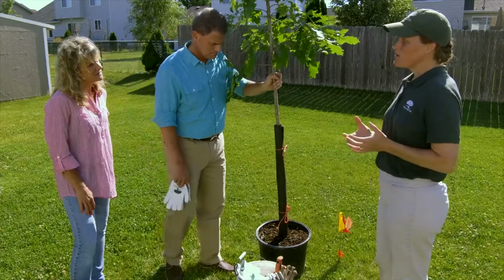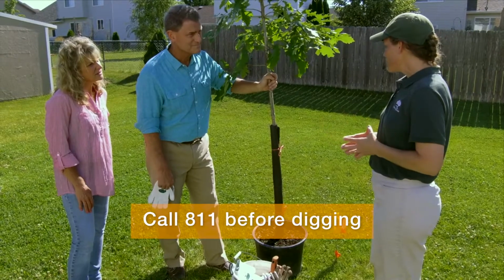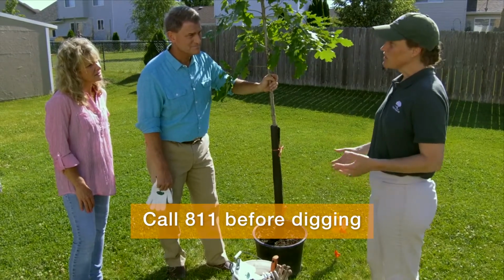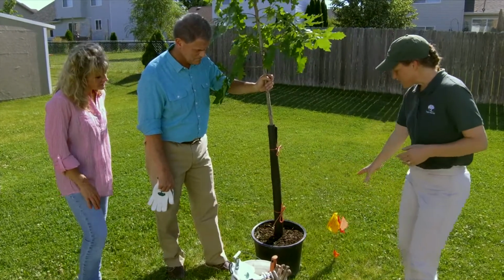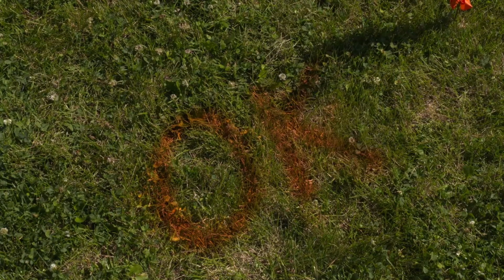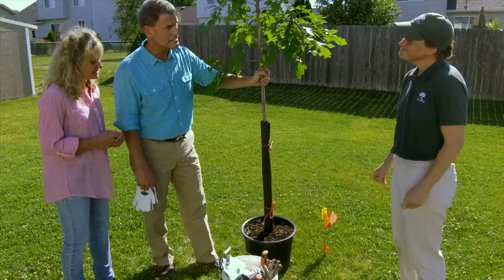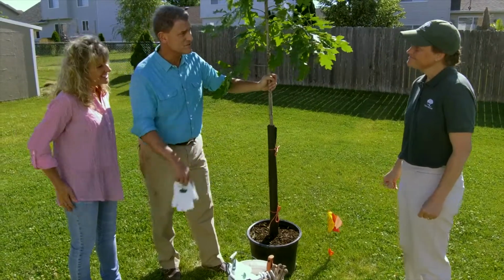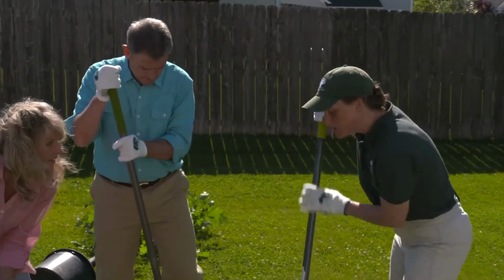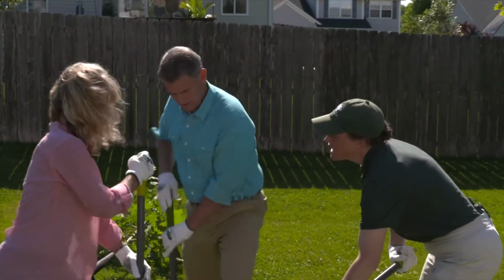And one of the most important things they've done is to call 811. And that's a service that will come and locate underground utilities. So we can see lots of flags here. We can see an OK that's spray painted on the ground, so we know that they've been here and this is an OK place to plant. All right, so we seem like we're ready to go, so we can get started digging. Okay. When we think about digging a hole for a tree, we want to think wide, but not too deep.